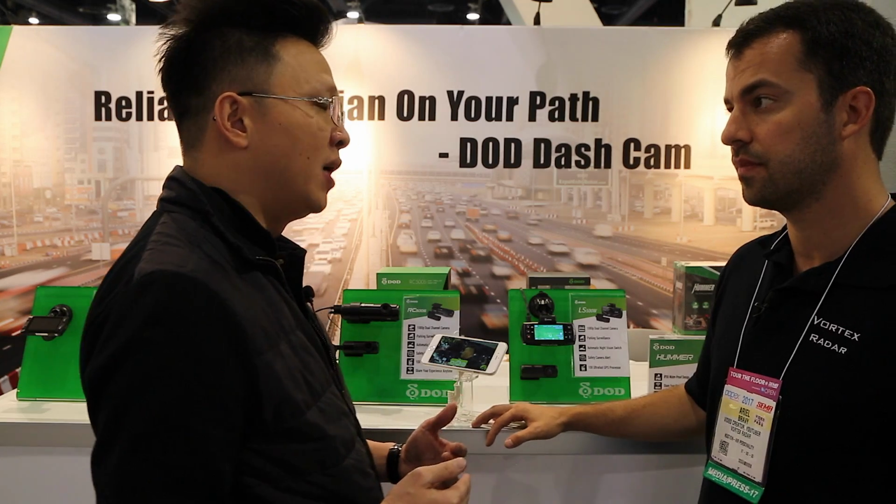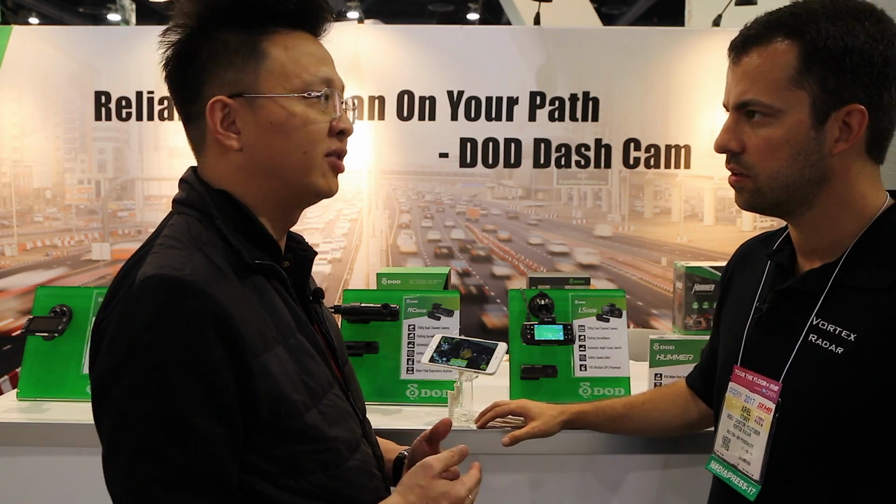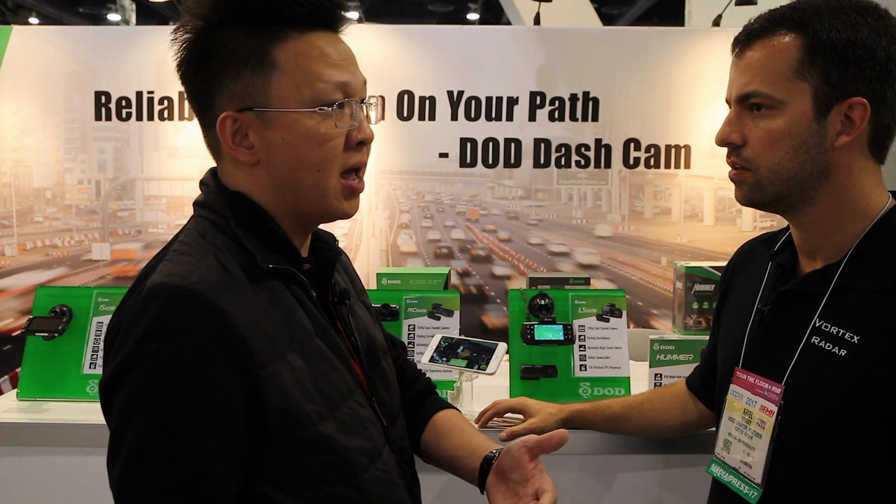That's good. There is also a G sensor, in case of a hit and run, or someone hitting your car in the parking lot from the side and running away. And the motion sensor.